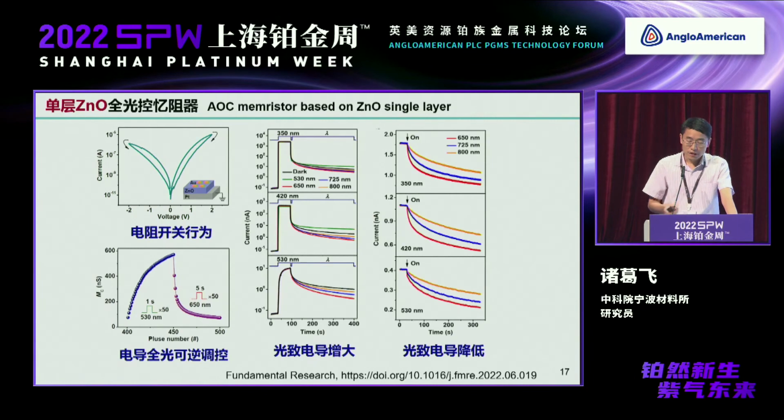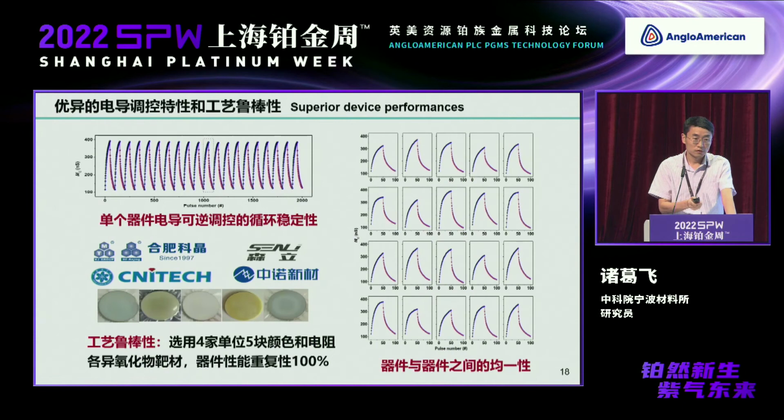What's more important for our next phase of work is that in the past we used dual-structure oxide, which is rather complicated to produce, but recently we have switched to single-layer oxides. In other words, we only need one ZnO layer to make the AOC Memristor, and the material's robustness is very good.